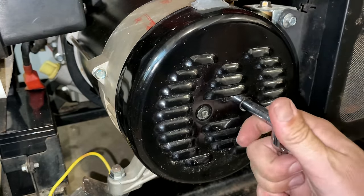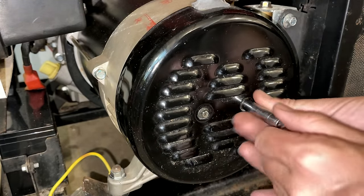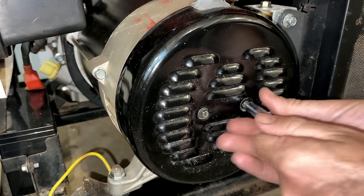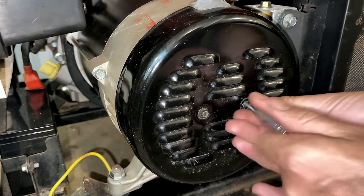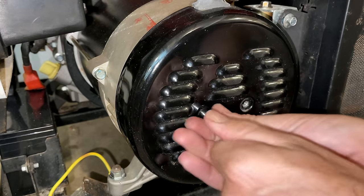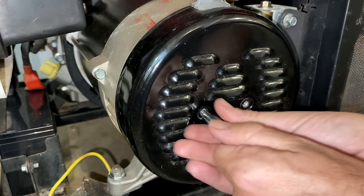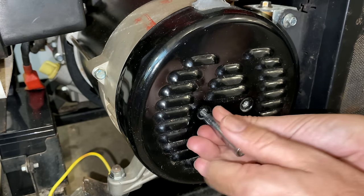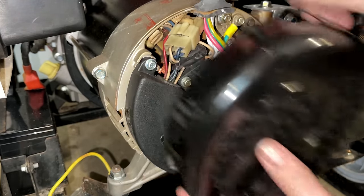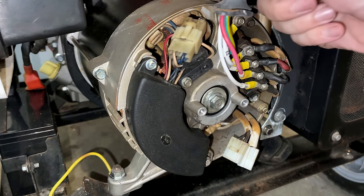While editing this video together, I realized I forgot a minor detail that could really cause a lot of problems. The connector for the AVR should be zip-tied in place because the wires could get sucked in by the rotor, and if that happens, it's going to take out the rotor and take out the stator. I've seen it happen before. This connector right here has to be secured.